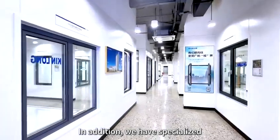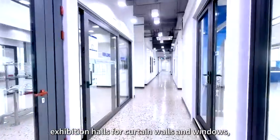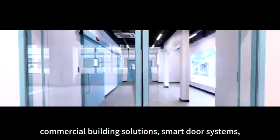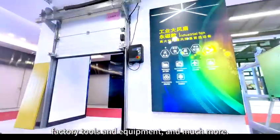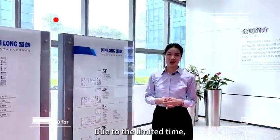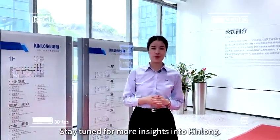In addition, we have specialized exhibition halls for curtain walls and windows, rail transit systems, commercial building solutions, smart door systems, factory tools and equipment, and much more. Due to the limited time, we will save the rest for a future presentation. Stay tuned for more insights into KINLONG.